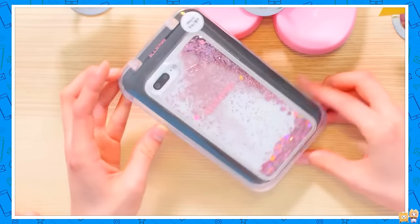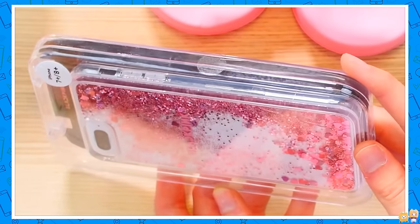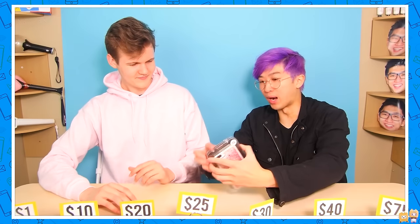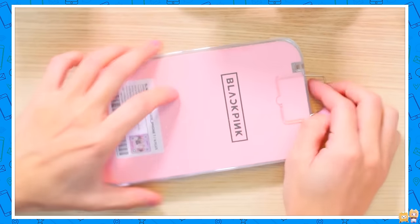case. Adam. Now, this may look like a normal phone case, but you can see there's like liquid in the phone case. This is so sick. Why is this case in a case? That's my question. Yeah, okay. Open it. Is this a puzzle? How are you supposed to open this, man? Oh, what is this? Okay.